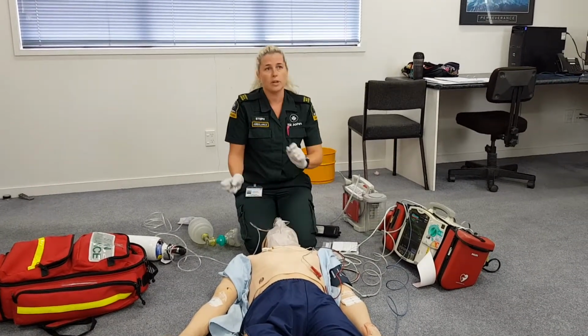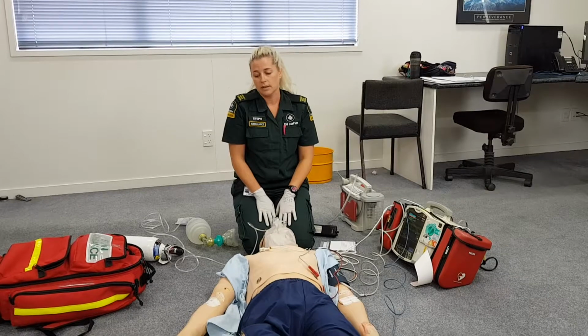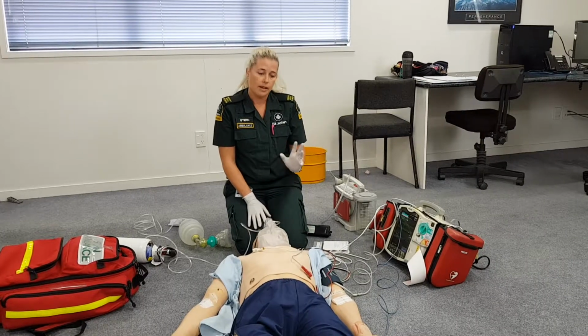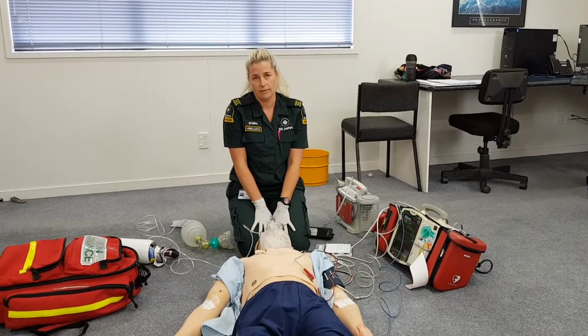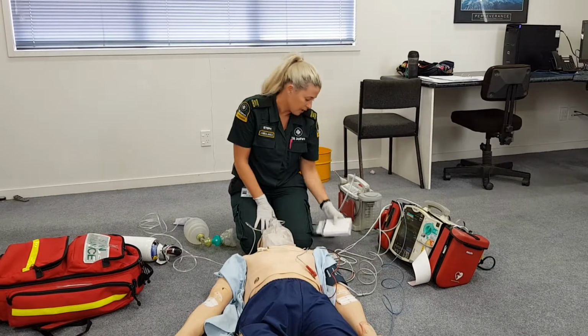So I've got a little rhythm strip printed out. Everything's attached. And now I'm going to consider analgesia, but he is not obeying commands, so he does not need any. If he was needing analgesia, we can give 0.5 milligrams per kilogram of ketamine if needed. And then I will go to check my checklist.